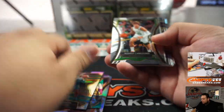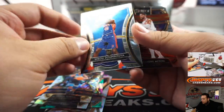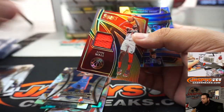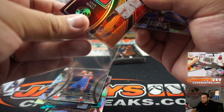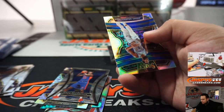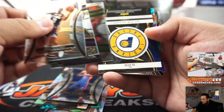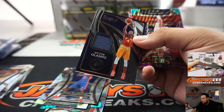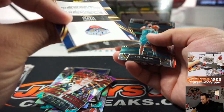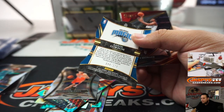Cody Martin, silver. Jalen Noel, scope. Saiku, premier level for Detroit. And a John Wall to 49. 49 out of... And a Victor Oladipo relic. Trae Young, tricolor. Jackson Hayes, premier level. And Aaron Gordon for the Magic.